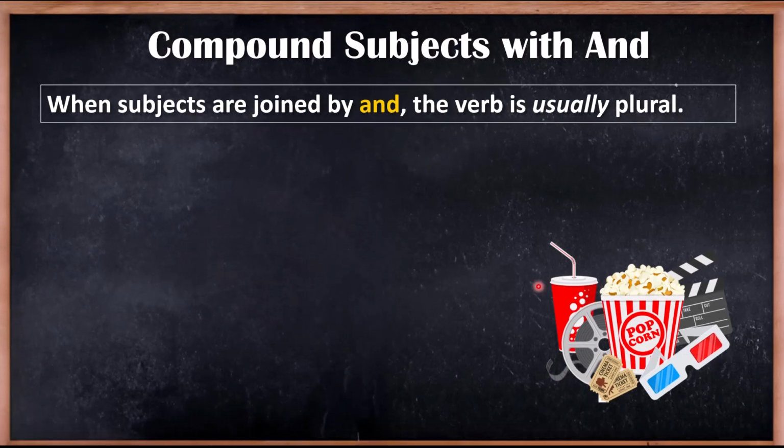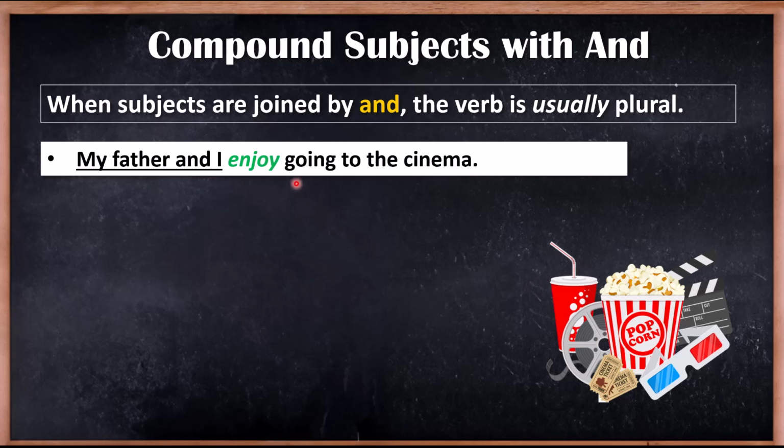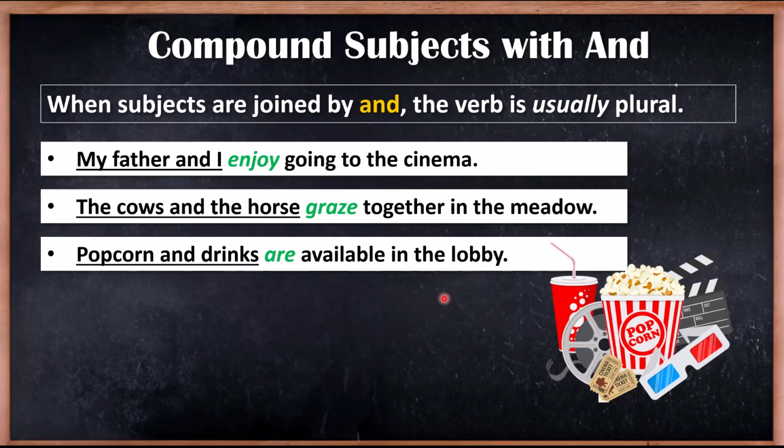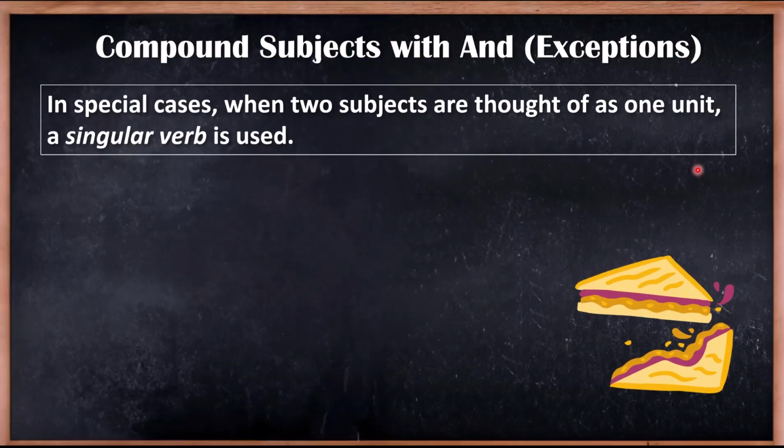Look at some more examples. My father and I enjoy going to the cinema. The cows and the horse graze together in the meadow. Again, even though we're talking about one horse, because we have connected the horse with the cows, this is a compound subject and it's treated as if it is plural, and we need a plural verb. Popcorn and drinks are available in the lobby. So in general, when subjects are joined by and, the verb is plural. However, there are some exceptions, which we're going to talk about now.